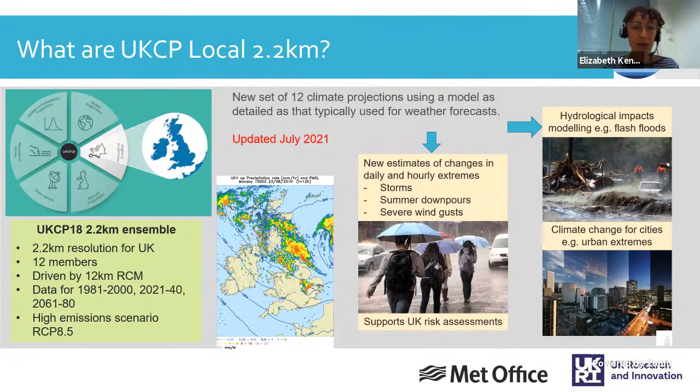And there's data for 3 20-year periods. I've listed them there: 1981 to 2000, 2021 to 2040, and 2061 to 2080. And these are for the high emissions scenario, RCP 8.5. Now, in July, we provided an updated set of projections, and that's what's being used here.